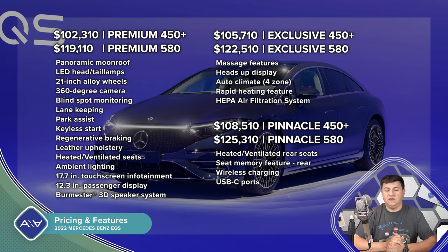If you get carried away with all of the options on your EQS, including features that I have never really seen before in a new vehicle, like rear neck warmers, you'll end up at about $142,000. That's still a lot less than a Mercedes-Benz S-Class as far as its top-end version.